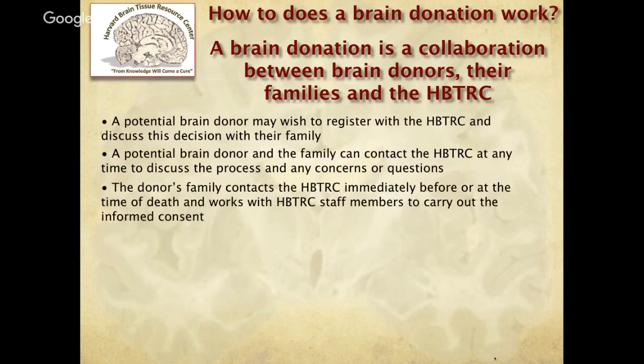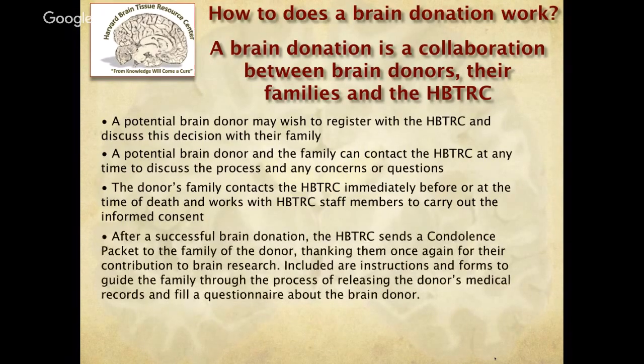We collaborate with the family when they contact us immediately before or at the time of death, and work with us to carry out the informed consent. Finally, after a successful brain donation, we collaborate with the family in order to obtain as much information as we can from the donor, such as medical records and questionnaires that the family fills out for us.